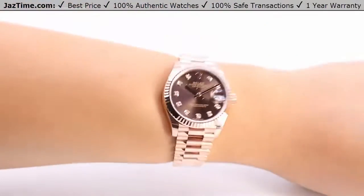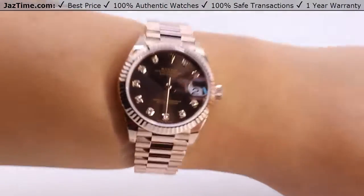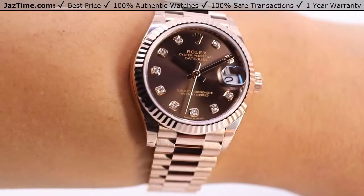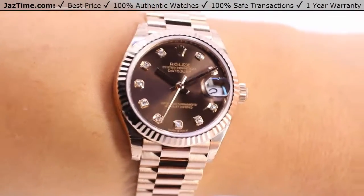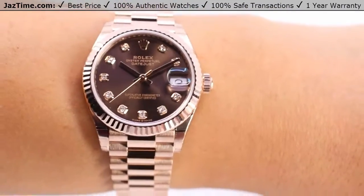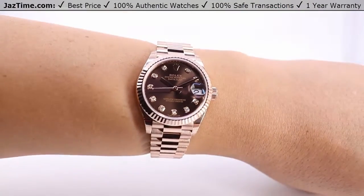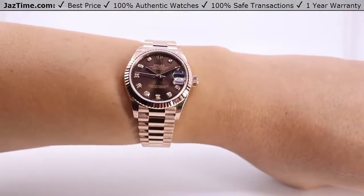All right, and so, Datejust 31, it's going to be small on my wrist, right? But if your wrist is smaller, say closer to 6, maybe even 5.5 inches in circumference, you can still wear this watch, no problem. It'll be better framing, and it'll actually be more proportional to your wrist.